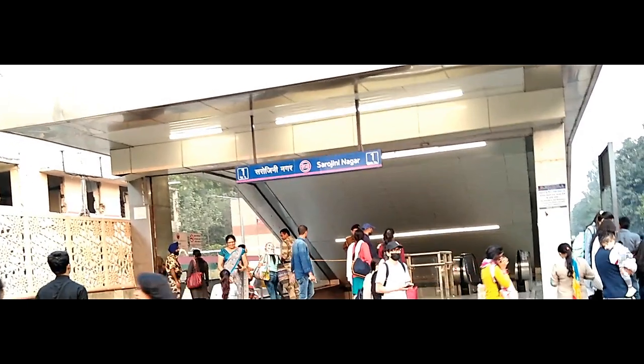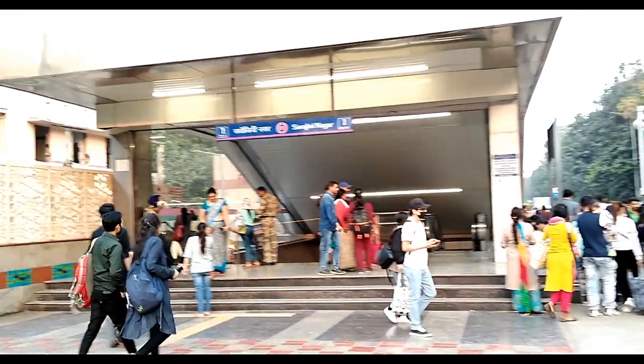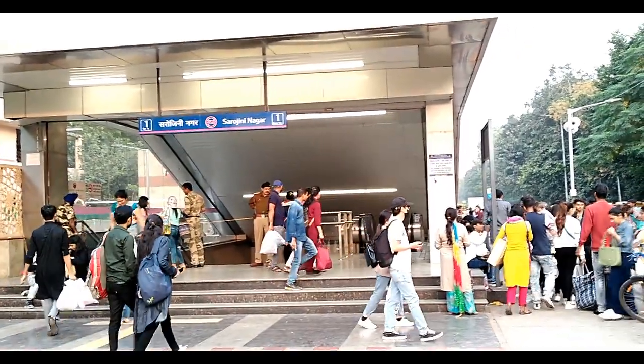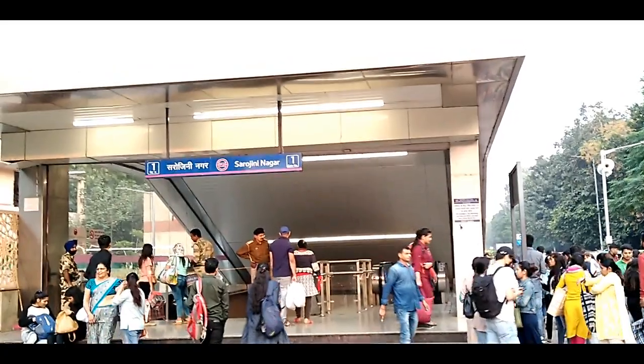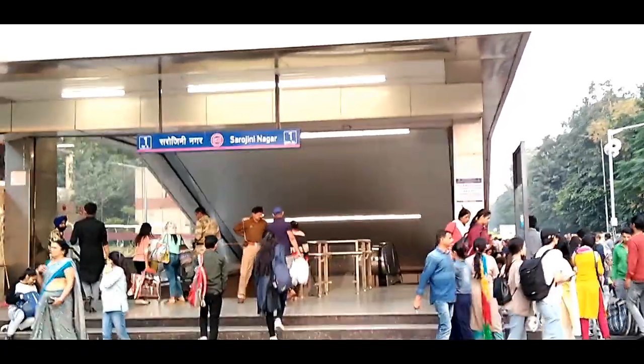So we have reached the Sarojininagar metro station, that is a pink line. This is a very cheaper and best option guys if you want to reach Sarojini than taking an auto or a bus. Metro station would be the best option. Nearest metro station to reach Sarojininagar is Sarojininagar metro station.